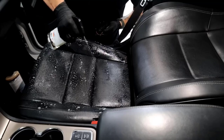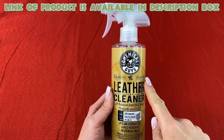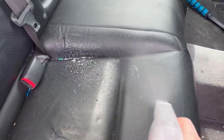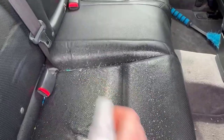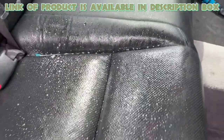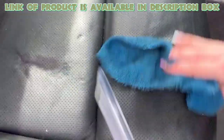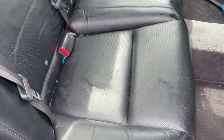Leather Cleaner is a gentle yet effective solution designed to clean and restore the natural beauty of leather surfaces. Chemical Guys Leather Cleaner is a safe and effective product for cleaning car interiors. It gently lifts dirt and stains without altering the leather's color or scent. Perfect for restoring the appearance of leather seats. Its non-toxic formula is ideal for regular use, keeping your car's leather seats looking fresh and clean.